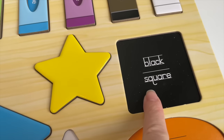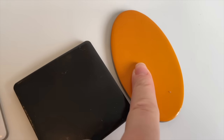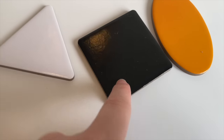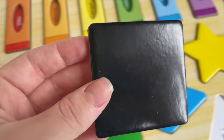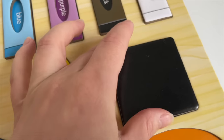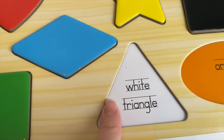Now we need the black square. Is this? No. And this one. Yay! It's a black square with four corners. One, two, three, four. Now we need a white triangle.